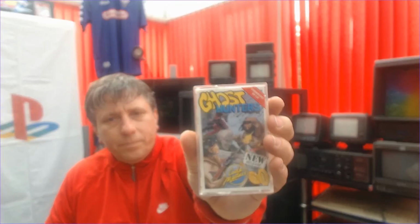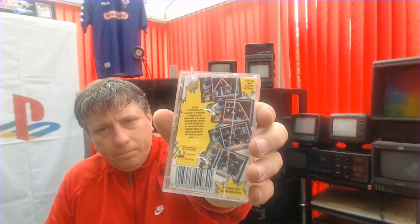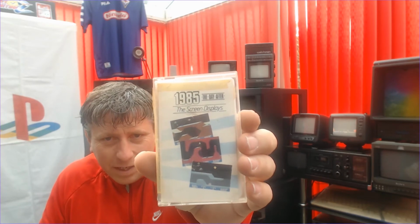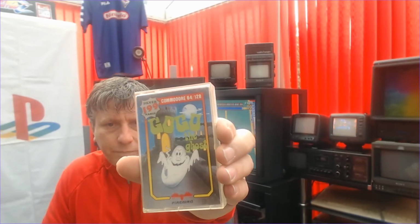Ghost Hunters. $19.85. The screen displays. So again, I think that's probably either the instructions or the back insert that he's sellotaped. So it's sellotaped together there. I don't think that's the original. Laser Zone. Yeah, here's for the Commodore. Go the Ghost. Firebird. Subhunt.